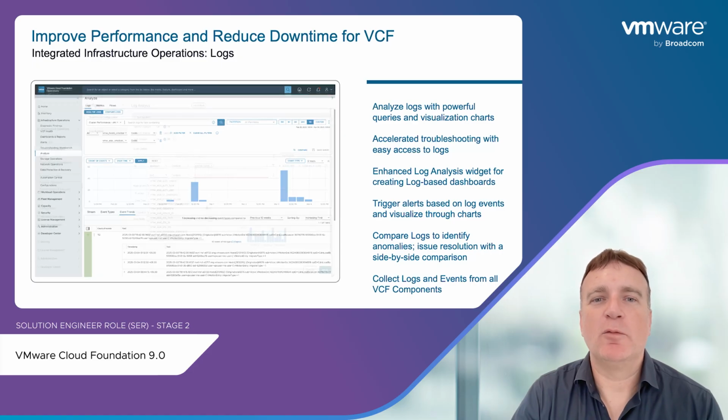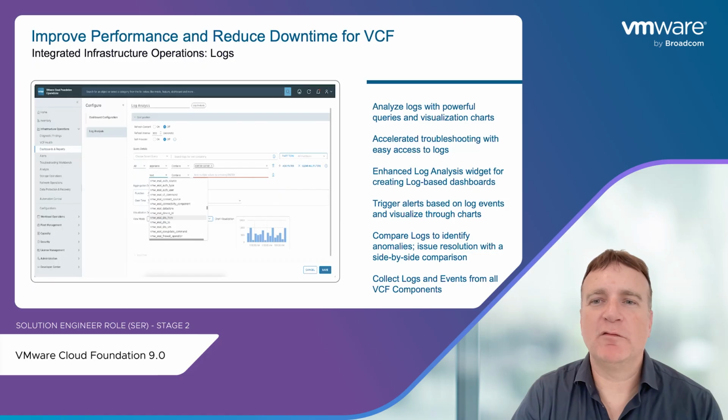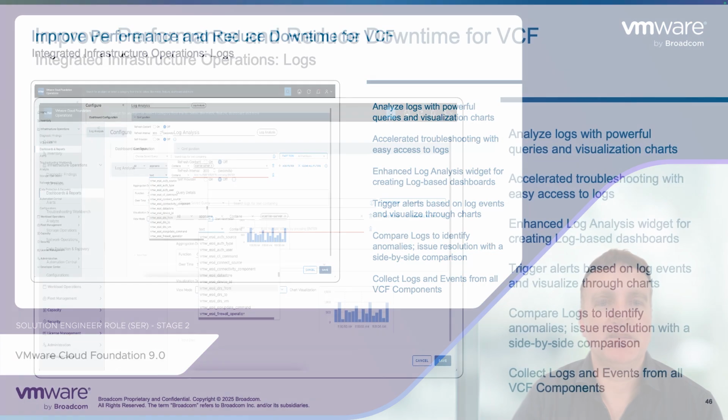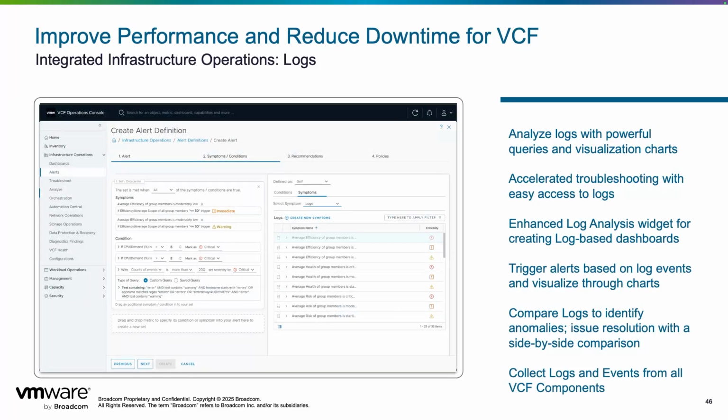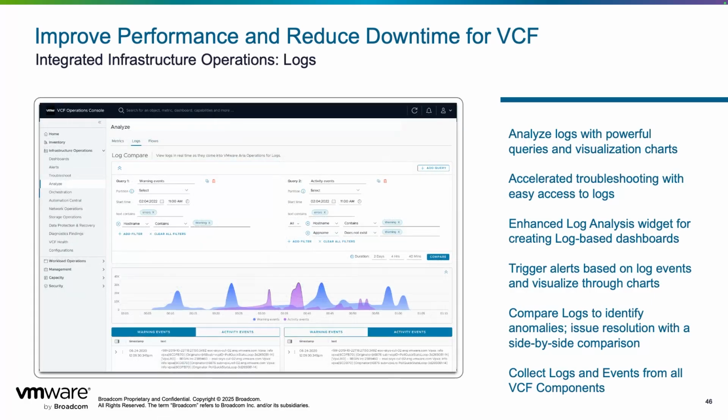The Log Analysis widget within the dashboard gives you powerful filters with support for different event types and trends with filters. You now get the ability to define new alerts based on logs. Alerts can be triggered based on log events over time. Unifying alerts and metrics with log queries provides comprehensive monitoring and proactively identifies potential problems for early issue detection. You can now compare logs from different time periods or log sources to identify anomalies. It helps to determine problems due to new deployments or change windows by reviewing the difference in log streams. Using the new log compare capability, users can quickly detect and resolve issues through a side-by-side comparison.